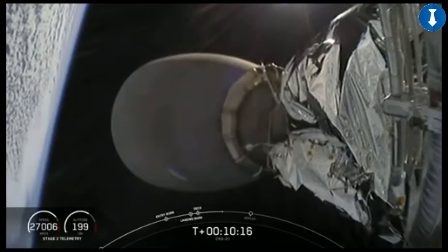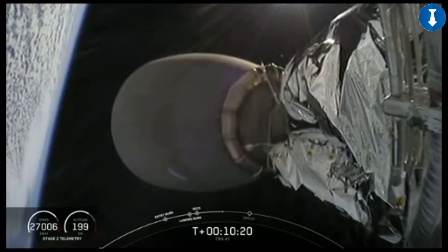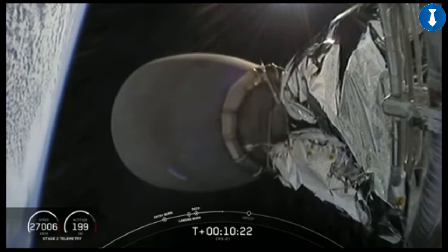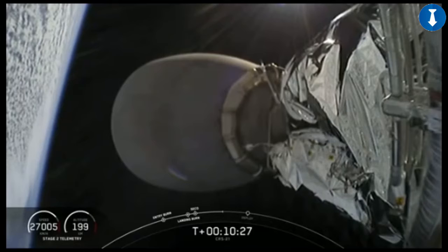Now, for a typical CRS mission, after Dragon deploys, we would be waiting for solar array deployment, but as a reminder, this is our new Dragon vehicle, and it has solar panels mounted along the surface of the trunk. You might be able to see it once Dragon separates, but those solar panels are already activated and producing power.